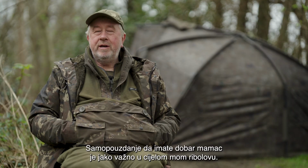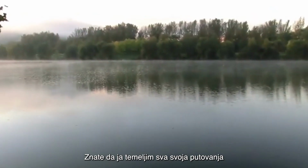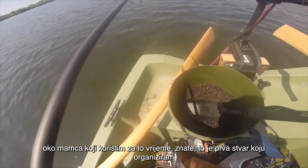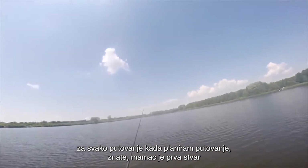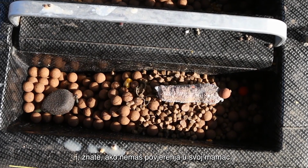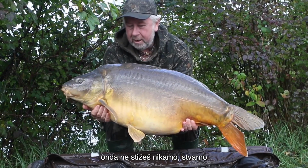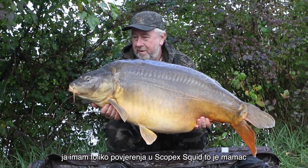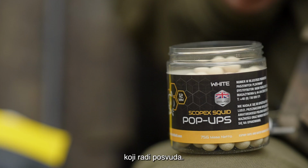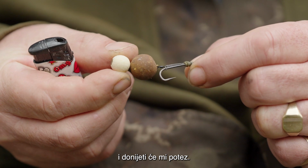The confidence of having a good bait is so important in all my fishing. I base all of my trips around the bait I'm using at the time. It's the first thing I organise for every trip when I'm planning a trip. Bait is the first thing, and if you don't have confidence in your bait, then you don't get anywhere really. And I do have so much confidence in Scopex Squid. It is a bait that's worked for me everywhere, and I know I can take it to any lake in any country and it's going to get me a bite.